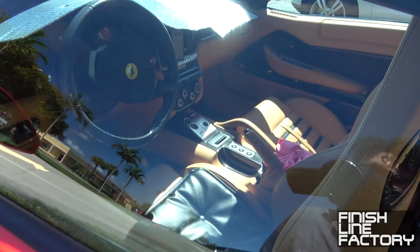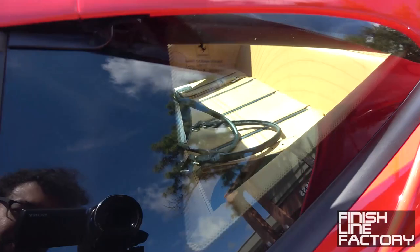Look at that, F1 transmission. Huh, it's got a cushion on the seat. There you go, Daytona style seat. It's got the holes there for the harness. No harness bar, where are you supposed to put your racing belts? Look at this, V12 engine.